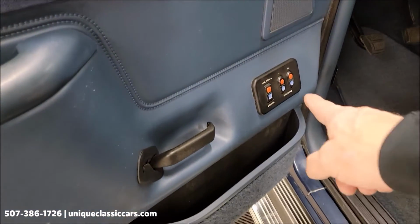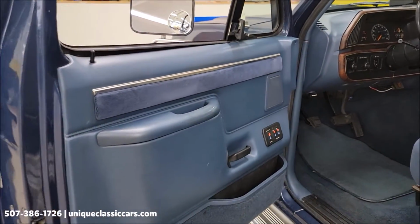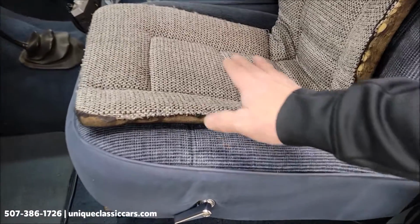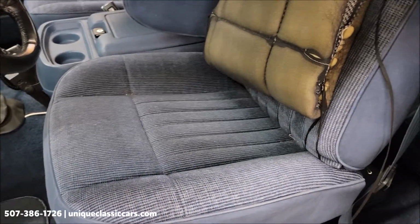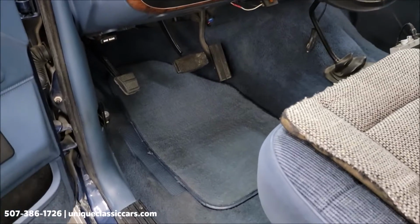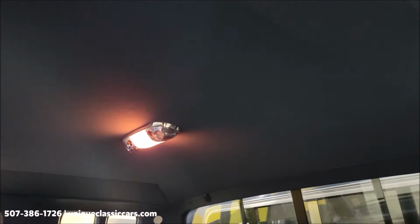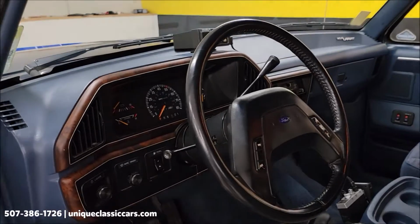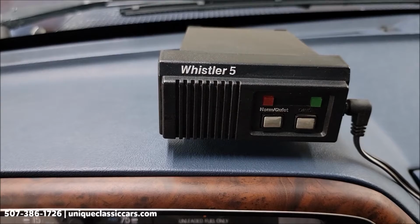Power windows, power locks. And look at the condition of the door panels. Not cracked, broken, discolored. Take a look at these seats. I left the seat cover on here just because I think it's been on there since day one, judging by the condition of those seats. So we'll go ahead and leave those on. Don't want to show any wear on that seat that doesn't need to be there since it's been covered prior. Headliner. Like I said, just like a time capsule from the 80s. Speaking of which, check out that old school radar detector, Whistler 5.